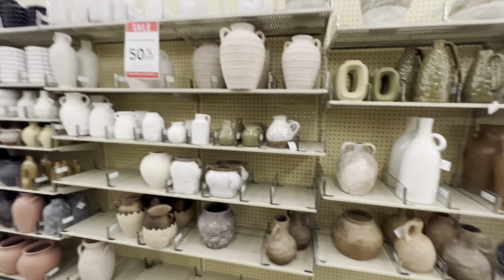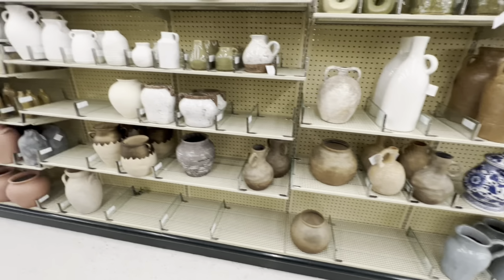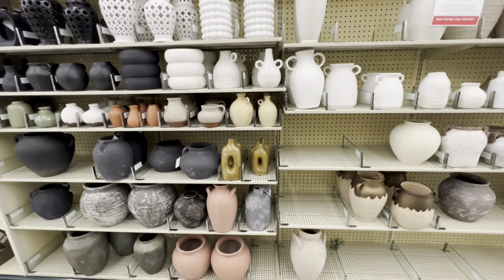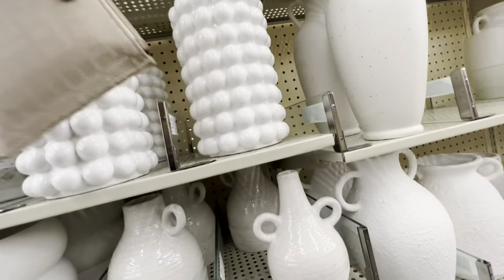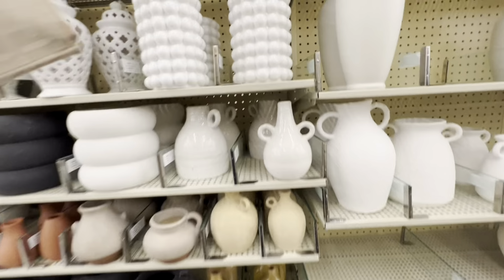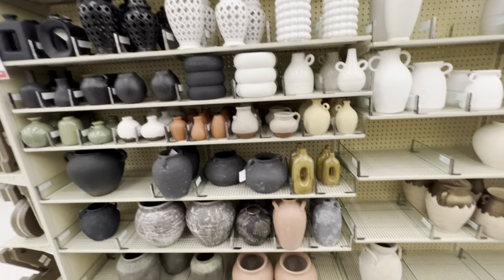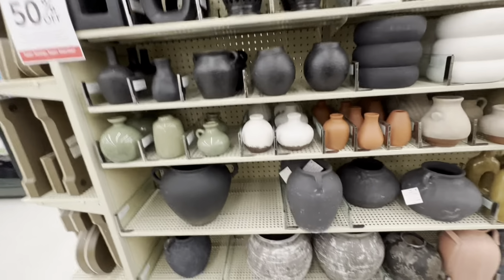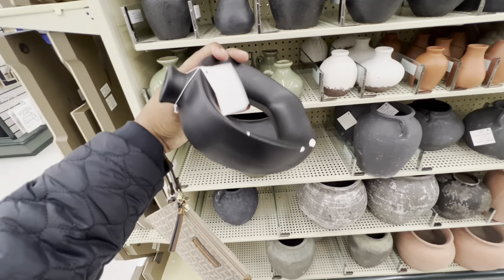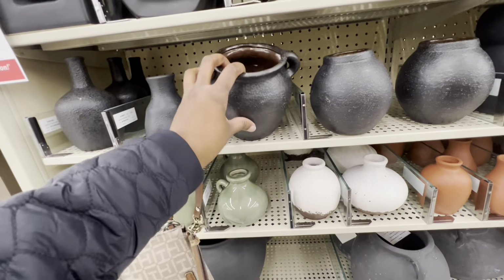50% off vase containers. I definitely do want to incorporate vases because I do want to start a planter, because I've been on a health kick, and a planter would help me. Ooh, look at this. So cute, so cute. Anyway, a planter would help me harvest some of the veggies that I like to eat. I'm like a tomato girly, love onions, cucumbers, and some greeneries. Ooh, but look at the back, it's chipped. But like I said, I'm just here looking around.